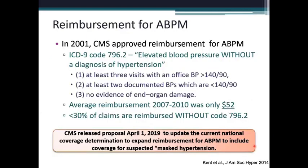So at least part of this limitation has to do with reimbursement. I told you that in 2001, CMS approved reimbursement for ambulatory blood pressure monitoring, but it turns out that they approved it only for one very specific indication, the ICD-9 code 796.2, elevated blood pressure without a diagnosis of hypertension. So if you were treated with medications and you had hypertension, you are not supposed to use this code and Medicare is not supposed to pay for it. Any other indication is unreimbursable under Medicare, and most commercial insurances have followed suit with this.